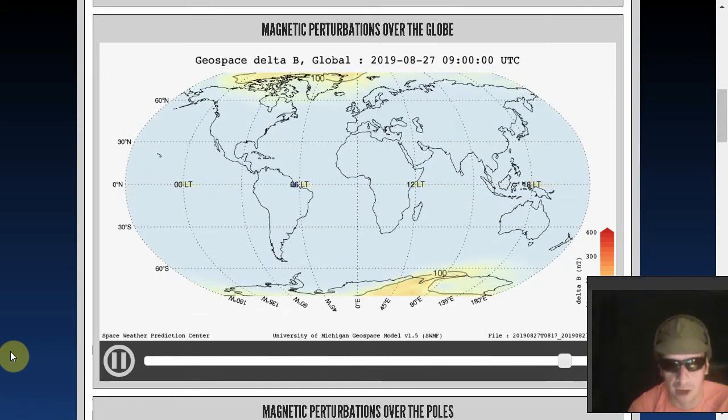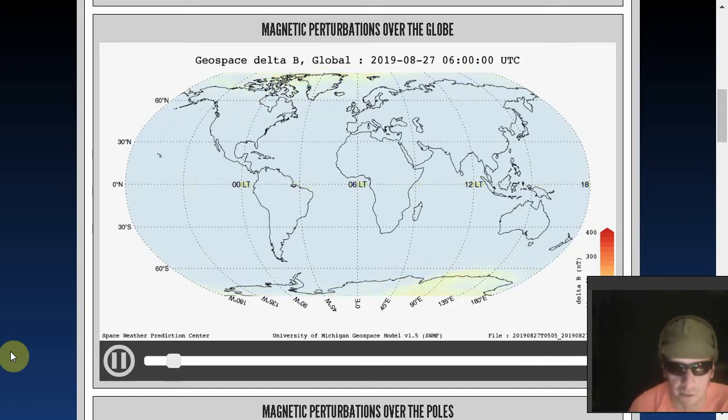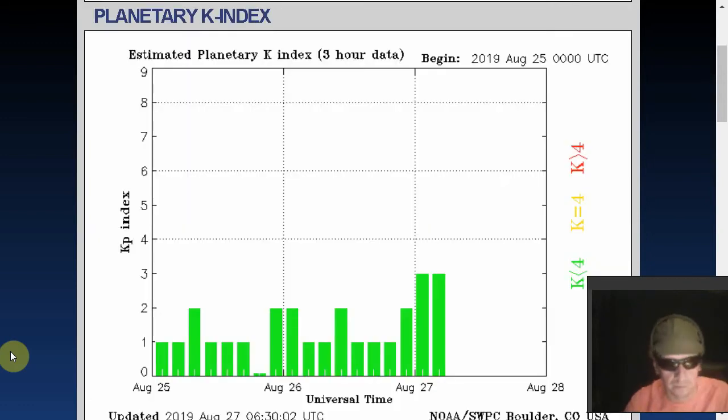Anyway, there's 4 hours of data a little bit closer to home, the geospace magnetosphere movies on the ground level. Kp has recently come up to 3, and the official NOAA forecast is for this to get to 4. Unsettled geomagnetic conditions as that coronal hole wind stream continues to ramp up. Something to watch is the solar wind velocity.